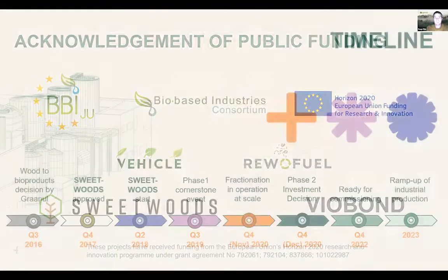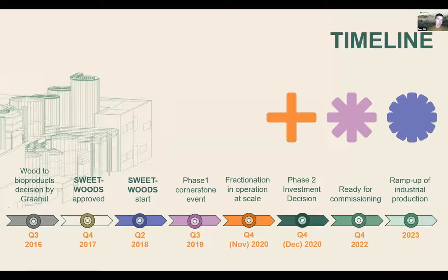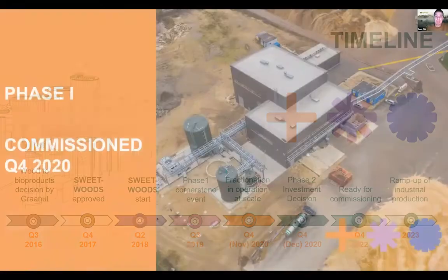So about the timeline. The Sweetwoods proposal and the funding didn't mean that that was the goal; that was the beginning of the hard work. In the beginning, we understood that it's first of a kind, and we wanted to separate the investment into two phases. First, validate the industrial scale pre-treatment, and then build the downstream part based on that. So in quarter four 2020, we commissioned the fractionation part, the pre-treatment part, and based on this success, we made the investment decision into phase two. Phase two means everything after the pre-treatment: hydrolysis, separation, solid-liquid separations, evaporation, drying, etc. We are currently in the middle of construction. Quarter four 2022 is targeted for mechanical readiness and start of commissioning, and 2023 for us is the first industrial production ramp-up year.